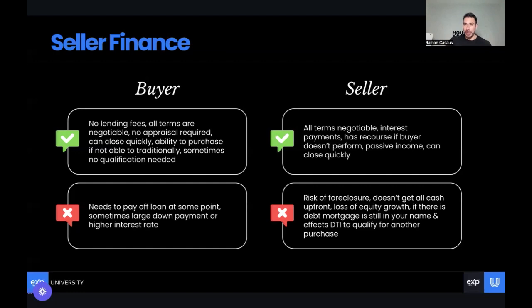The risk of foreclosure. The seller is taking on somewhat of a risk that this buyer may foreclose and the seller is going to have to take back the property, and whatever shape that property is in, you're kind of rolling the dice there. So risk of foreclosure can definitely be a con.